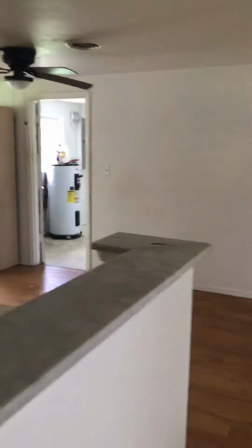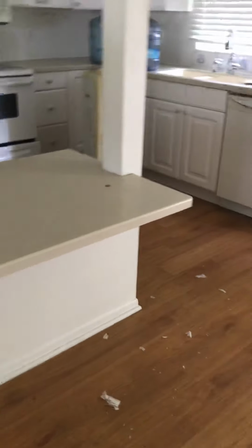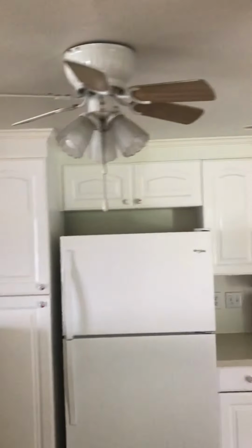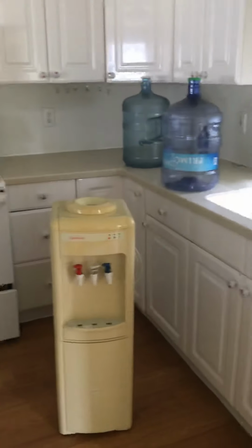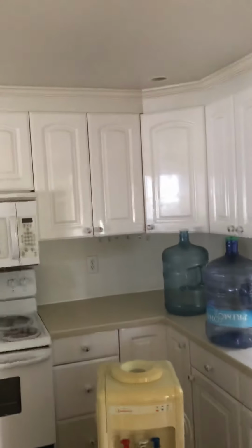So coming back into the living space, I'll give you another quick gander of the living space. And then we'll look at the kitchen. You'll see that the counter is very low on that side, but normal height here. So I don't know. Kitchen's got some potential. You got older appliances. Looks like they took out a water system, just sitting there empty. Older dishwasher.